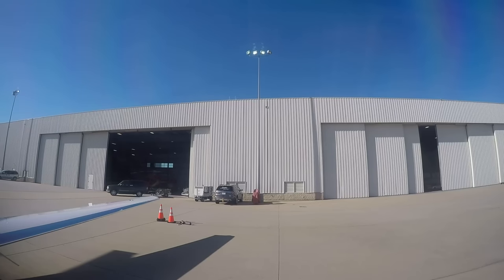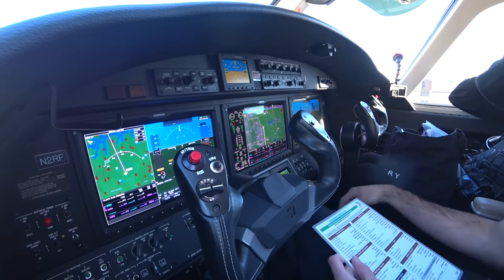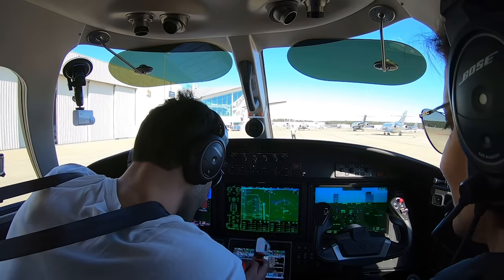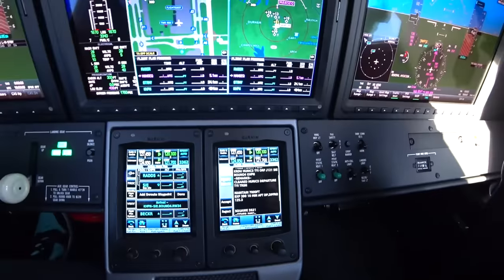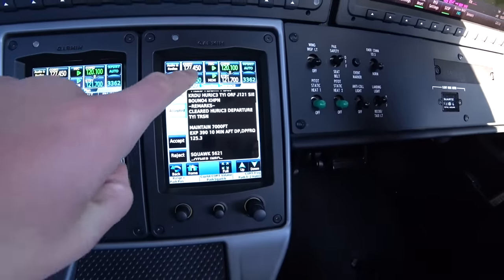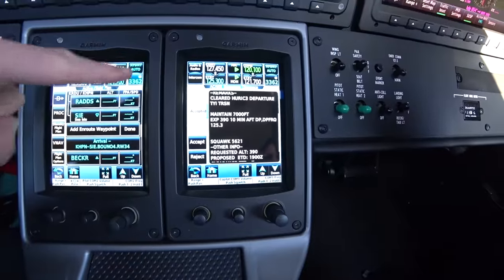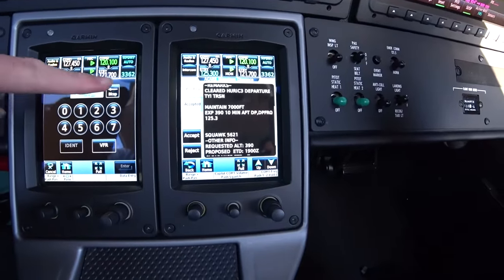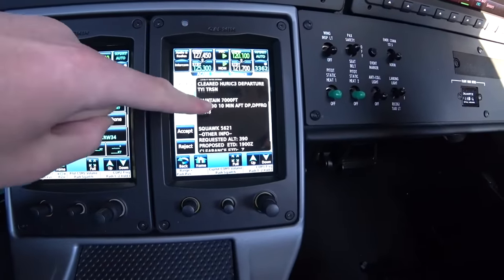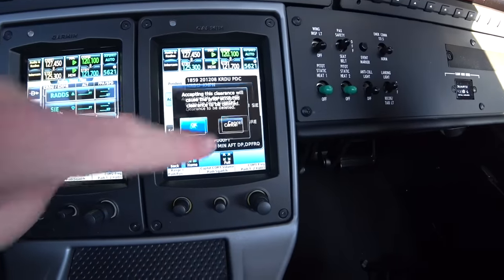Runway 5 right, turn left heading 360, clear for takeoff. Alright, that is all good. Generators are good. Alright, flaps 15. We got our PDC, that's our pre-departure clearance. You can see it all there. So we'll set 7,000. Set 25.3, so it gives us all the information that we need for our clearance. Squawk 5621. So it gives us everything that we need on our flight. And we'll hit accept, and that's it.